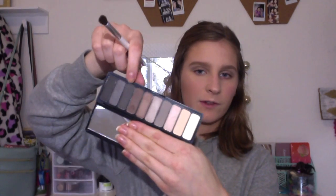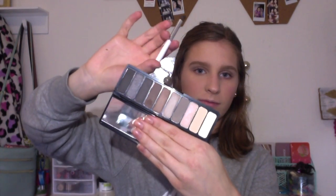Okay, we're going bold. We're going for it. We're going for this shade right here. And I've got a really nice, small, dense brush. And, oh, I don't know about this. I'm just going to kind of pack this on the outer corner. Let's see. Oh.